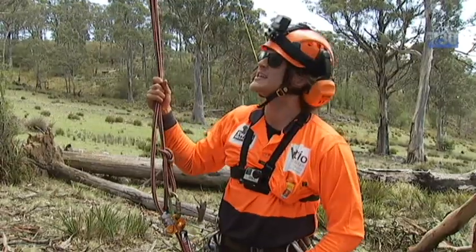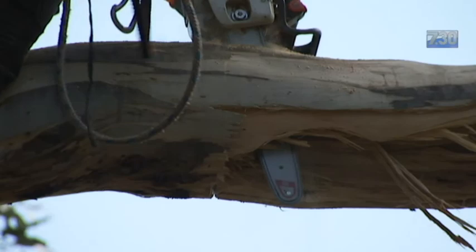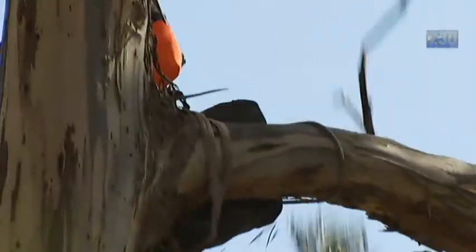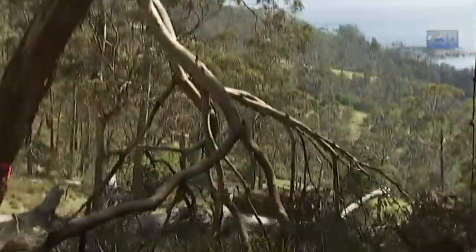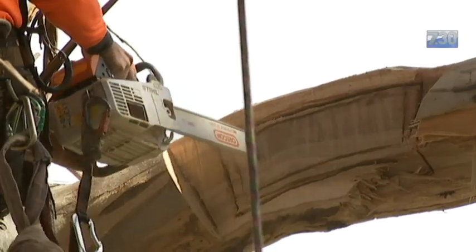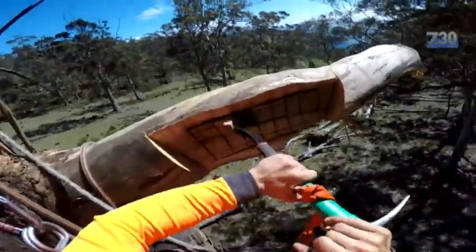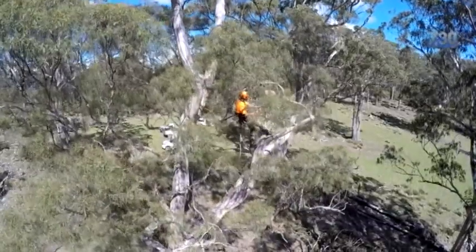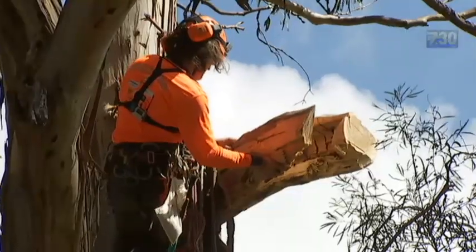This is the first time I've ever done a hollow like this. It's big for me because I study environmental science in Melbourne. I've never really been able to combine the two passions, like the arb work and the enviro work at all. So this for me is really nice to be able to do that and know we're actually doing something good by being in these trees and having a bit of fun.